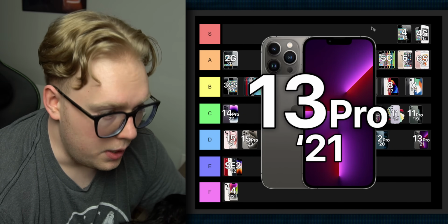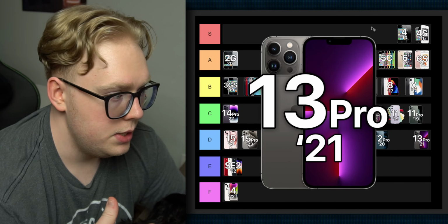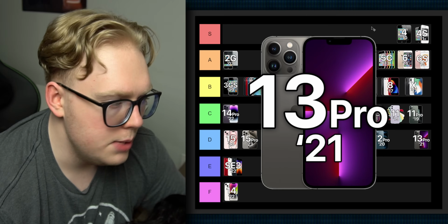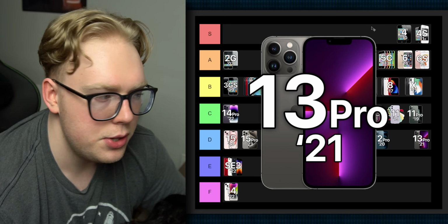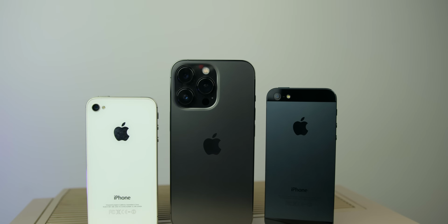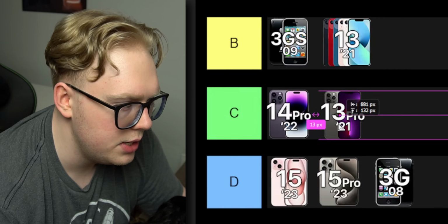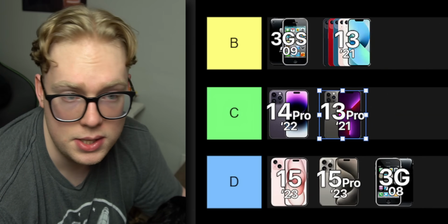Then there's the 13 Pro. This was a really good phone because not only did it make the notch a bit smaller, which the 13 did as well, by the way, but the display finally got 120 Hz with ProMotion. That alone makes it a great phone in my opinion, and it was a decent upgrade over the 12 Pro. It's probably what the 12 Pro should have been, but aside from ProMotion, it didn't bring that much new. Good camera improvements, that sort of thing. I'm gonna stick it right with the 14 Pro in C tier. Solid, good upgrade, but nothing that special either.